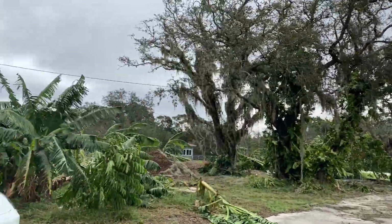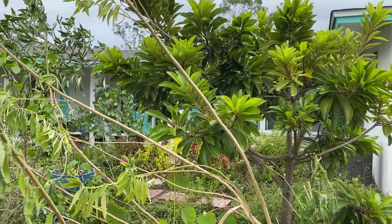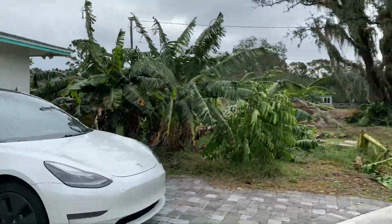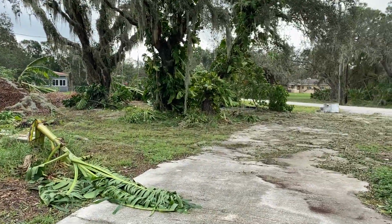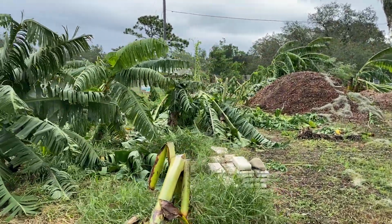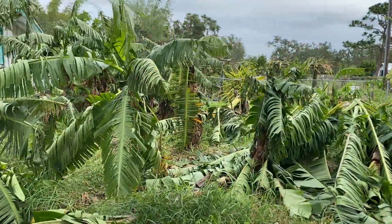The mamey tree did really well. This area is a little bit protected because of the house, so that was great. The bananas all got hit really hard, but I'm planning to get rid of these anyway, so I'll just chop them all off. I'm gonna weed cloth this whole area to get rid of the grass and stuff.